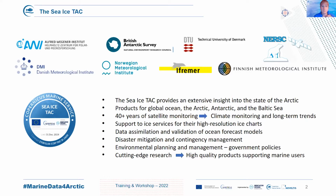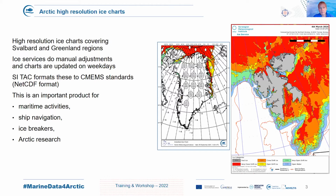One of our main products is the Arctic high-resolution ice charts. These are high-resolution charts covering, at the moment, in high detail, the Svalbard and Greenland regions. We have access to and we distribute the National Ice Service's ice charts, which are manually adjusted and updated on weekdays. We format these to CMEMS standards, which means for the ice charts that we provide them in a NetCDF format. And this is a very important product for all sorts of maritime activities, tactical ship navigation, icebreakers, and Arctic research.